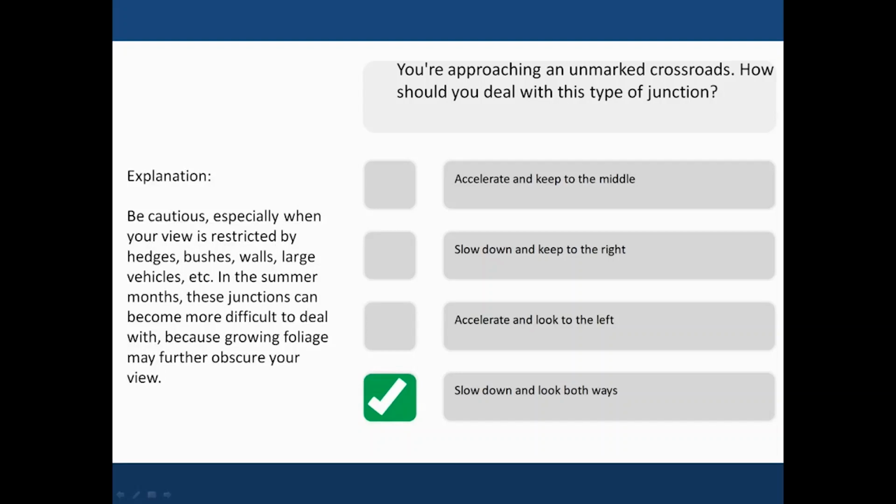Explanation. Be cautious, especially when your view is restricted by hedges, bushes, walls, large vehicles, etc. In the summer months, these junctions can become more difficult to deal with, because growing foliage may further obscure your view.